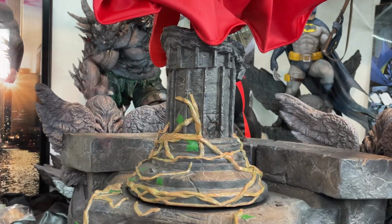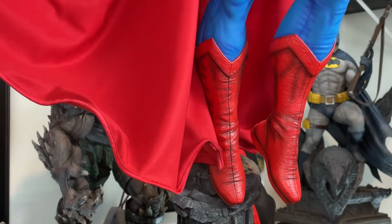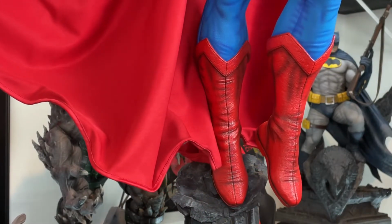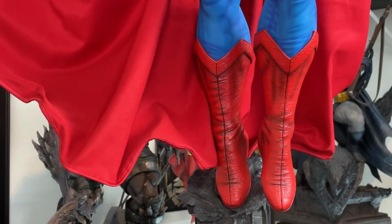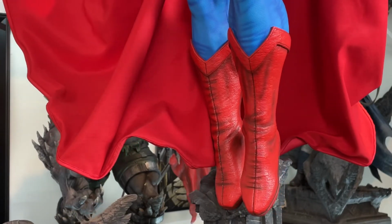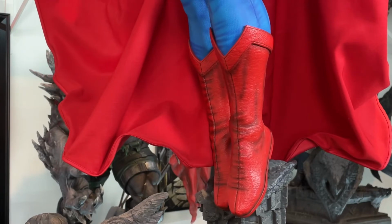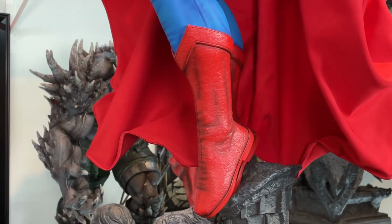All right, guys. So let's go ahead and move up. And let's take a look, and let's start at where Superman's boots are. Superman's boots have been really nicely sculpted. They have texture to them. They have this real leather, kind of patent leather look, because it's pretty shiny, but really nice leather look. Really, really nicely sculpted. It's nicely painted. Love the shade work. Love the wrinkles where the ankles are and everything like that. Very nice classic comic book Superman boots. Really, really nice. The soles of the boots are sculpted really nice as well.